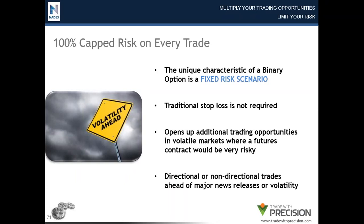You've got 100% capped risk on every trade. So we talked about this quite a lot, and it's a very important characteristic of trading the Nadex options. And therefore, you don't need a stop loss.